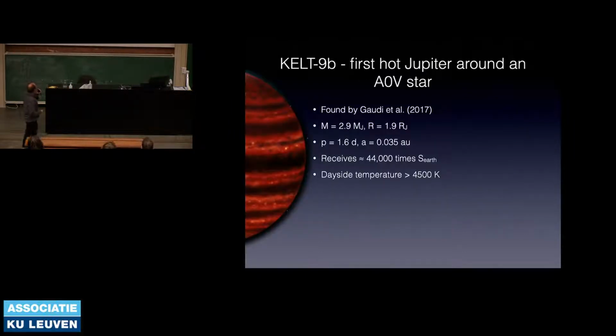KELT-9b itself was detected in 2017, so quite recently actually. And it's one of the very few planets that we know around A-type stars. And this one particularly orbits an A0 star. So this A0 star has an effective temperature of like 10,000 Kelvin. The mass and radius are not remarkable, so we have other examples of such a planet. What is remarkable is the orbital period of 1.6 days around an A0 star. And that means that this planet receives roughly 44,000 times the solar insolation that we receive on Earth. And this makes this planet extremely hot. So the dayside temperatures are probably in excess of 4,500 Kelvin.